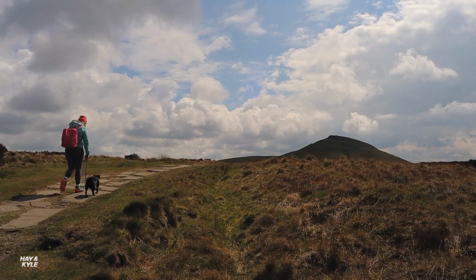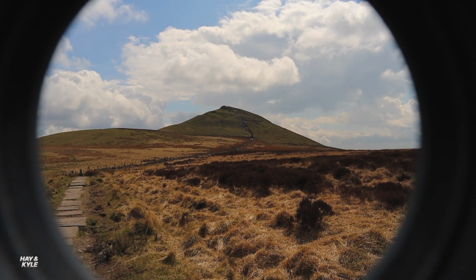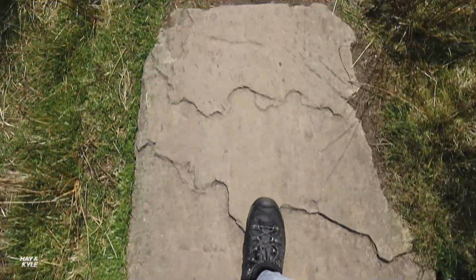Well, we've finally seen Shutlingsloe for the first time on this walk. Yeah, it's been fairly easy going. There was definitely a bit of a hill to get up here. Yeah, underestimated the weather today. The path surfaces aren't too bad. It's very similar to Mam Tor and the Great Ridge if you've been there. Big slabs of stone, so nice and easy to walk on. Yeah, not all that bad.